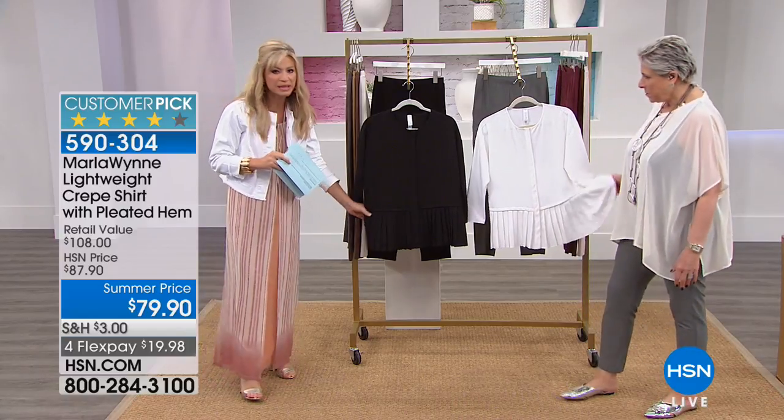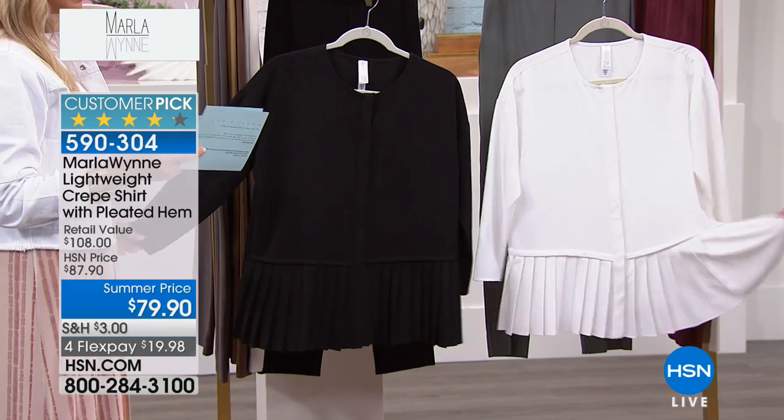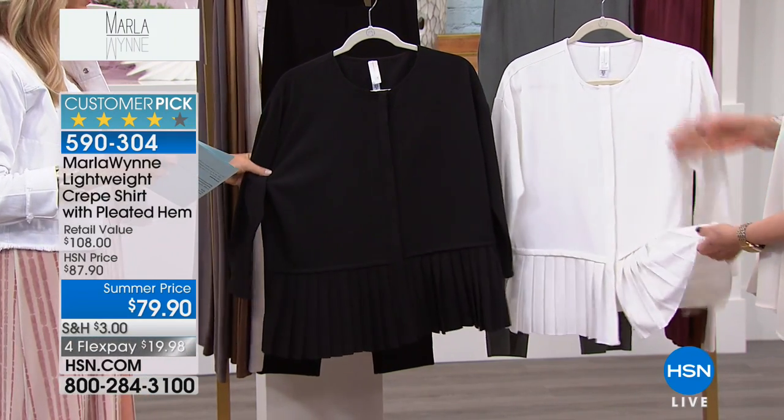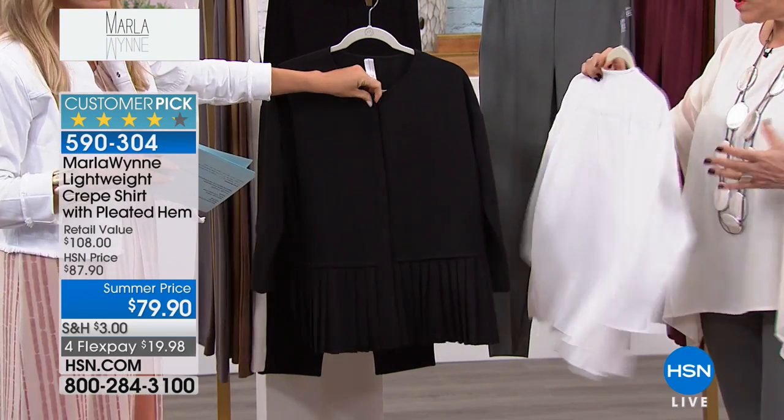It's got a darling pleated hem. I love crepe. Armani uses a crepe a lot. Love crepe. I think it feels rich and expensive. It holds up beautifully wash after wash.